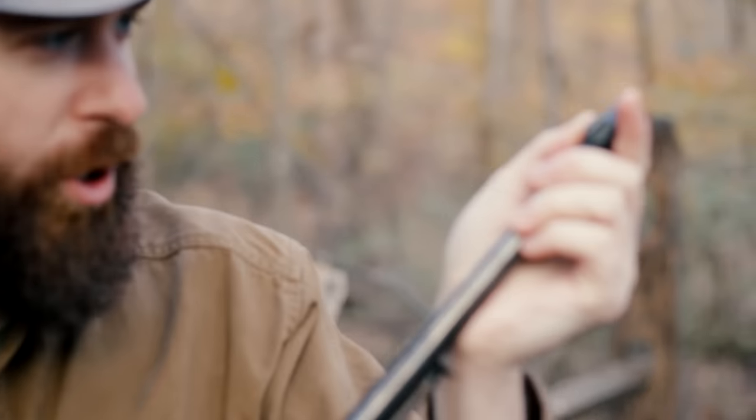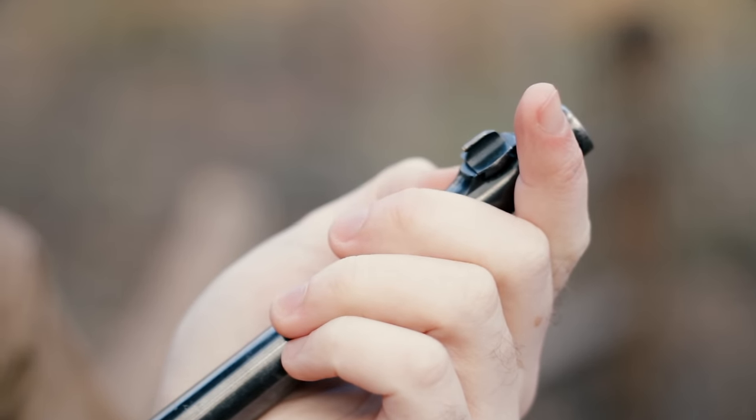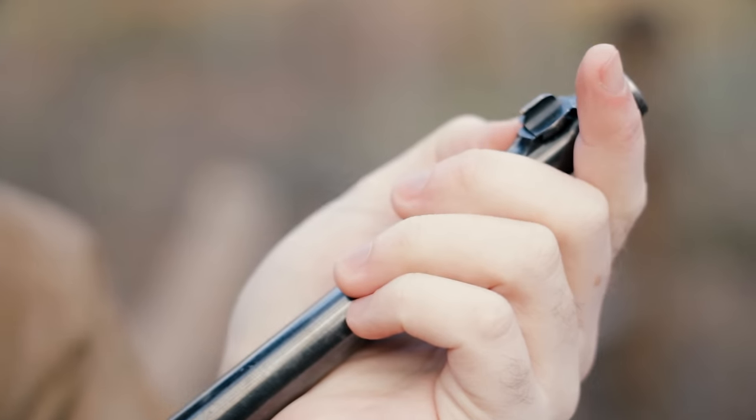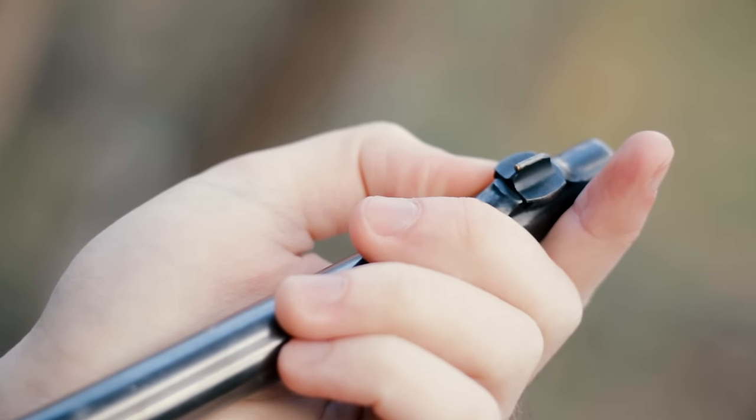As far as the front sight goes, it's just a simple, according to the label here, number 2 bead sight. You can imagine it's much like a shotgun's bead sight with just a little piece of brass there on the end. That definitely feels like some old school World War I technology right there. Just that little brass bead on the front.